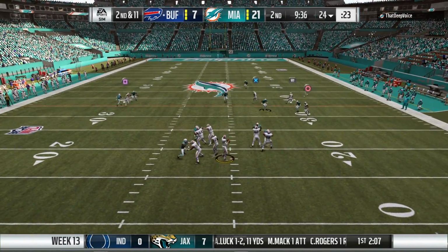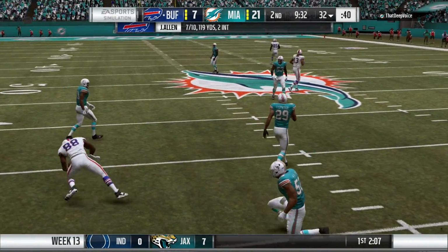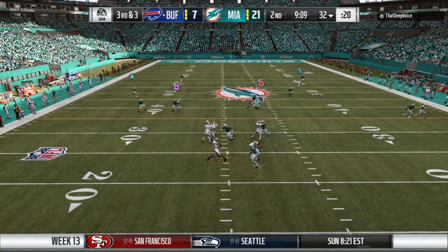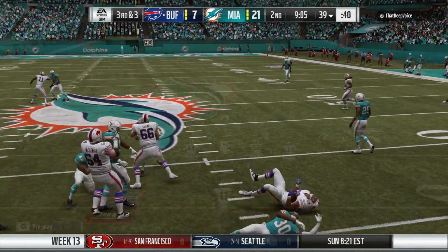All of a sudden, it's a 21-7 ball game for the Dolphins. Josh Allen, a couple mistakes now in this one. He's really got to turn this one around. It's 3rd and 3 from the 32-yard line, Allen waiting for someone to come across. It is Des Bryant, a little in route. That's going to be a 1st down.